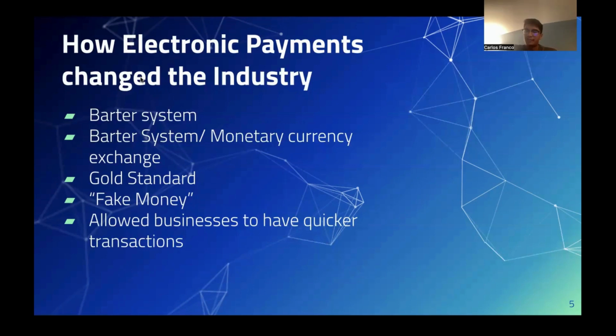Yeah, it's basically the goal is, well, I guess the currency is to be freely converted into fixed amounts of like gold or whatnot. But yeah, eventually that was removed, I believe, in the 60s. Which leads me to my next point: fake money.